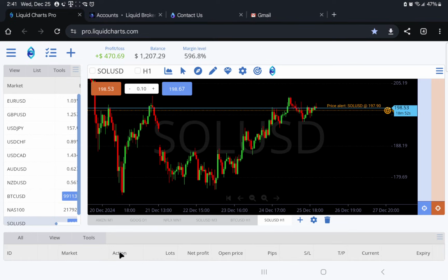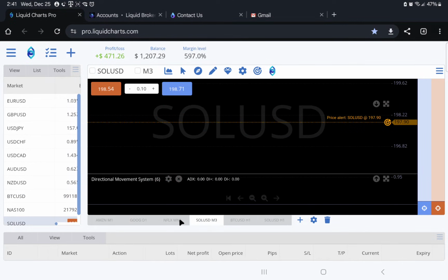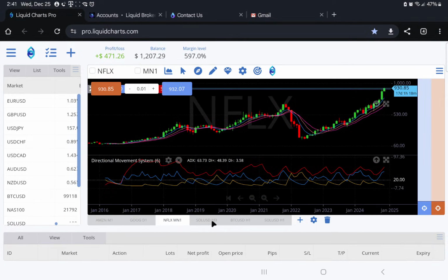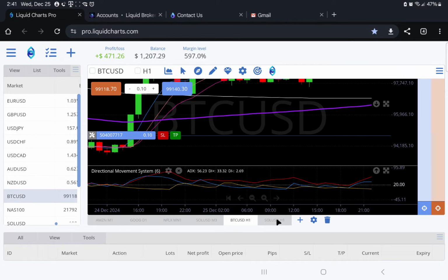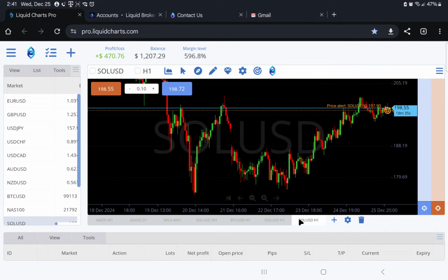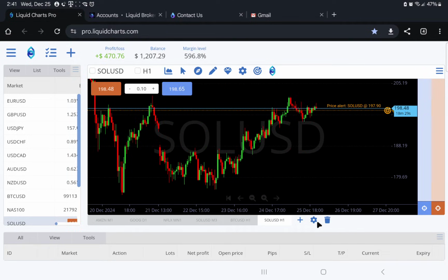The first thing, this is how it looks when you log in. At the bottom, you can go to different pairs you have on there. If you want to add a pair, just press this button right here and it'll add a whole new pair. If you want to delete one, just go to what you want to delete, like this one, and press delete. You've got the settings button to load the workshop, or to save it.